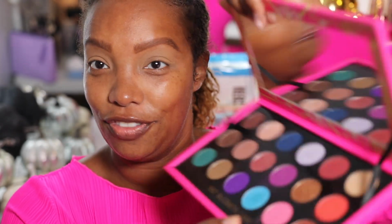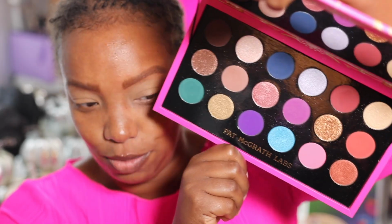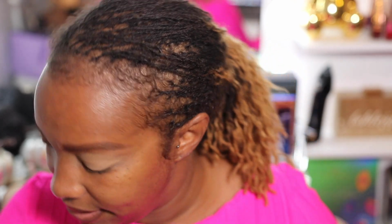This is Celestial Nirvana. So I really like the colorful mattes in here. And you know, we were begging for Mama Pat to give us some colorful mattes, and she finally did. Now the shimmers in this particular palette, they're okay. But if she had just did this like an all matte jump off, it will really work, okay? But you know, neither here or there.